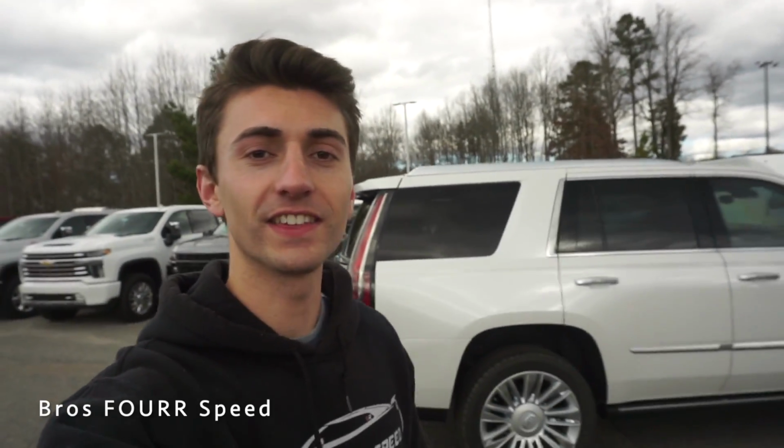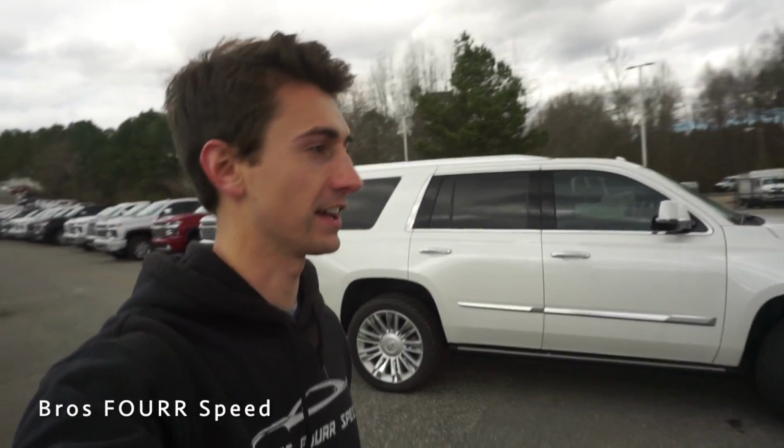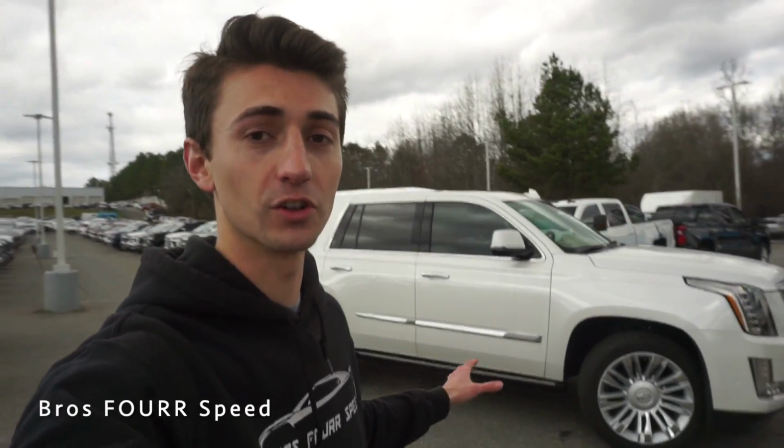Comment down below, what do you guys think of the Escalade? So far, just the exterior, it's very classy and clean looking. I love the overall styling. I think Cadillac does a really good job just giving this vehicle a lot of road presence.